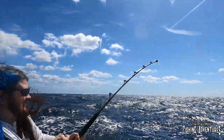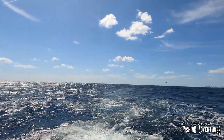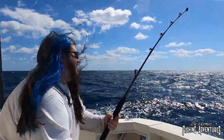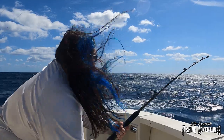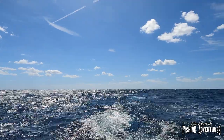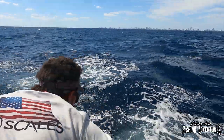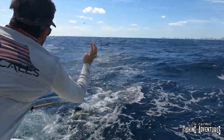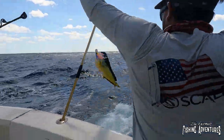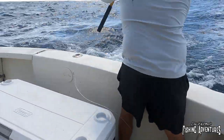Left side. Oh, no, they're crossing. And there goes that frigate. You got this, Devin. You got this. Getting some pressure off myself. Nice jump. We got a second one jumping out there. Woo! Yours is coming in here, Devin. Woo! Nice. All right, we got a second one coming in.